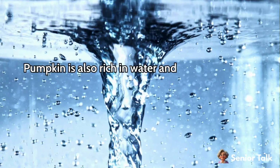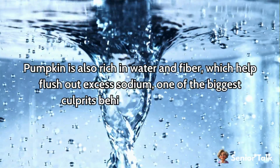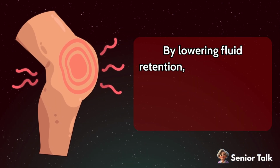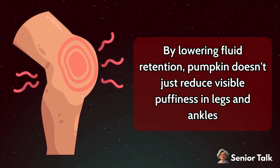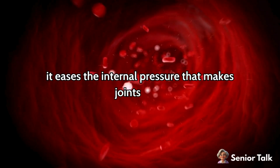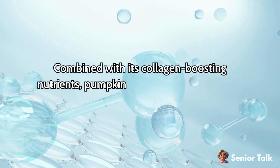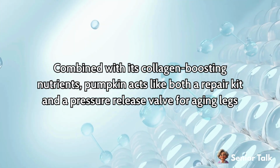Pumpkin is also rich in water and fiber, which help flush out excess sodium, one of the biggest culprits behind swelling in seniors. By lowering fluid retention, pumpkin doesn't just reduce visible puffiness in legs and ankles. It eases the internal pressure that makes joints ache. Combined with its collagen-boosting nutrients, pumpkin acts like both a repair kit and a pressure release valve for aging legs.